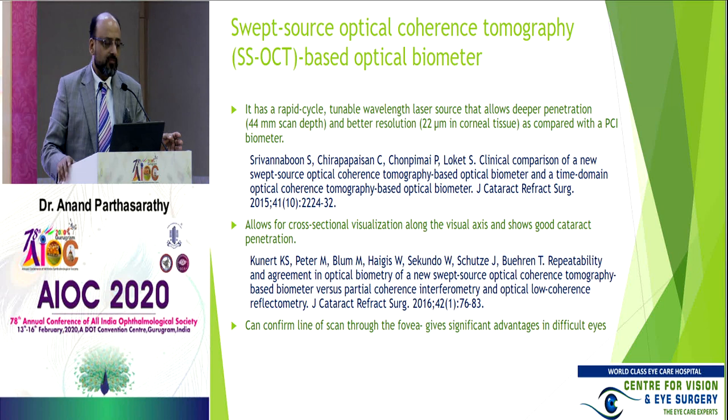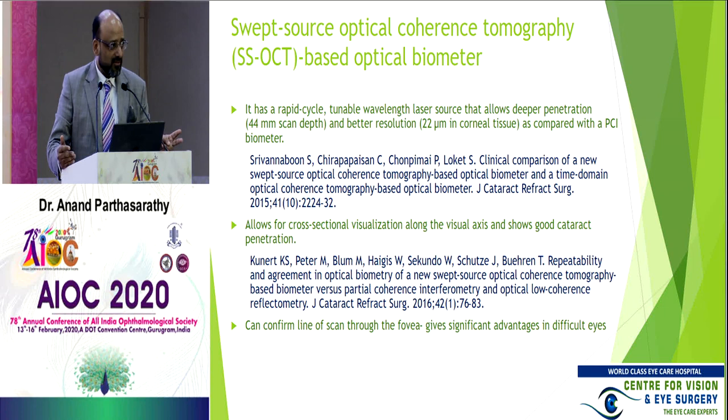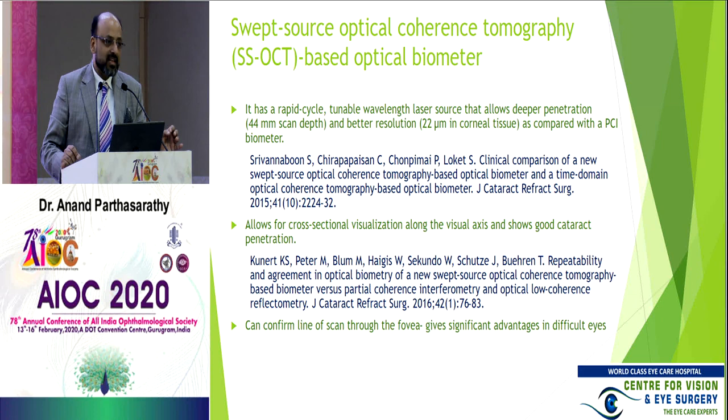The present new kid on the block of swept source based optical biometers, which is SS-OCT, seems to have slightly better results. There are only, as far as I know, two machines in the Indian market, and both seem to have fairly good penetration in grade 4, even 5 cataracts. This is also an important part because it can confirm the line of the scan occasionally through the fovea, and this does give significant advantages in slightly difficult eyes.